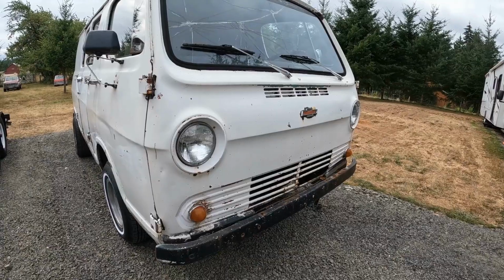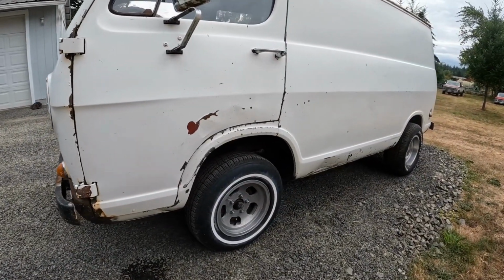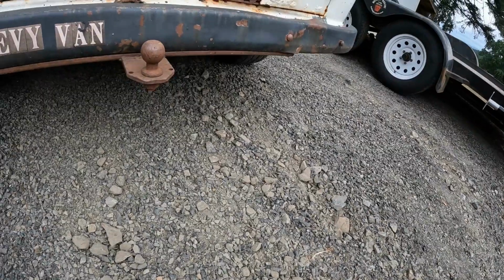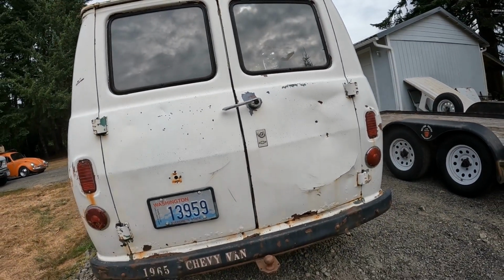Van's back. If you're unfamiliar with this one, it's our 65 G10 Shorty Chevrolet van. And we have had this thing in multiple episodes.